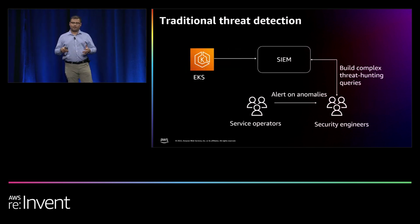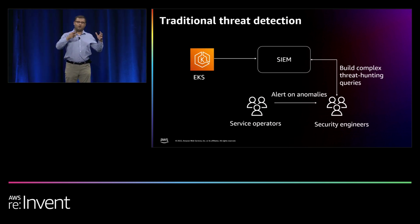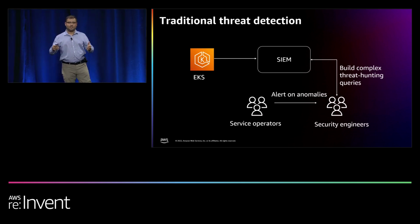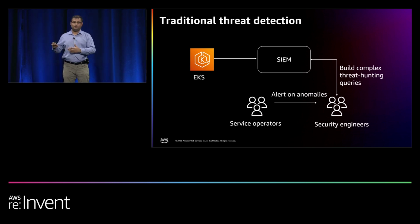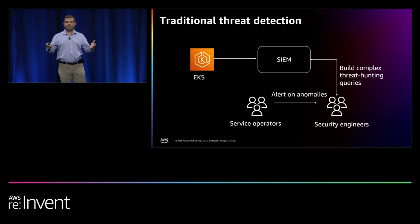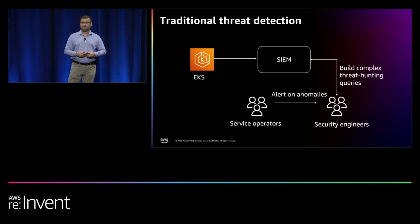To monitor and mitigate these threats, the traditional threat detection model includes taking all the cloud plane logs, EKS control plane logs, and the service logs and sending them to a central SIEM where security engineers build and run complex threat hunting queries, and they scan across massive amounts of data to detect if there are any anomalies happening within our environment. Additionally, every so often, service operators reach out to the engineers if they suspect there are anomalies within their services.